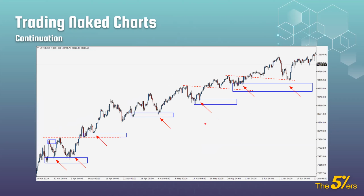Again, you can assume where the trend is weakening, but as long as it's not showing signs of weakness, you can always look for the minor supply and demand zones to enter with the trend. So here I'm looking for the minor demand zones because I'm going long with a long trend. I'm looking for demand zones on the 4-hour chart.